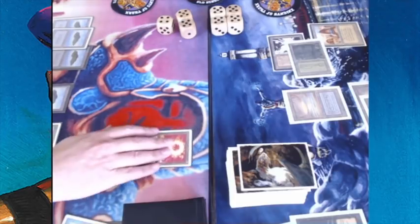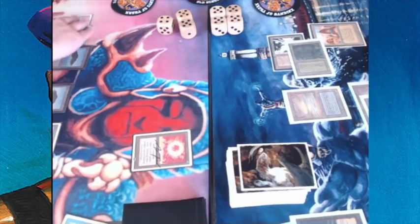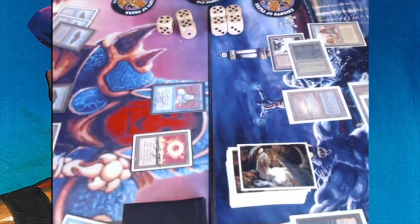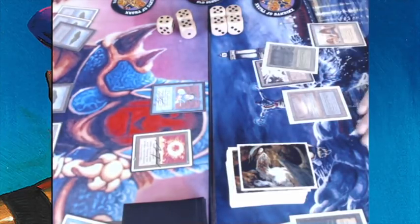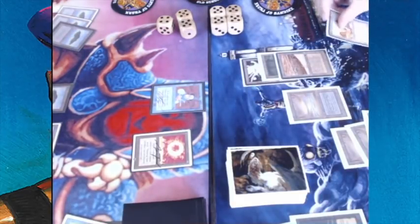So interesting decks, both of them, or I should say they seem interesting. I don't know a lot about them. And there's the Apprentice Wizard again. I would love to see the idea of this Apprentice Wizard, I would love to see it in action, actually being used for his ability.